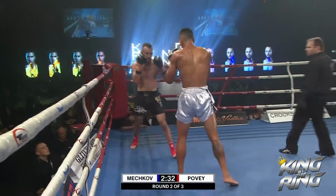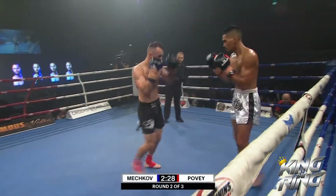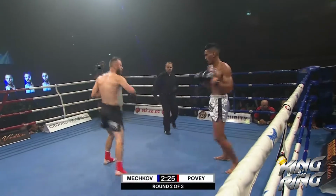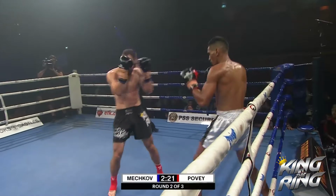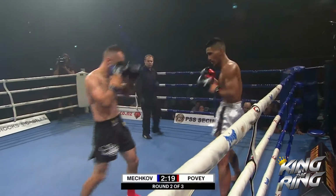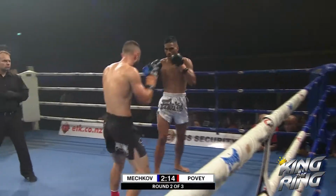Nice combination work from Povey, and again, do you see how he waited there? Just stayed in the pocket, Monty. That's right, after he finished his combination, he's got to step off, he's got to move back. He's right there in firing distance. Got to say that Mechkov is coming forward with not only fast punches, but thunderous ones too, really finding a home. He's the heavier hitter of the two.